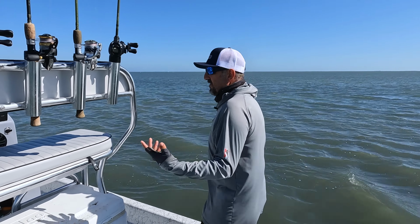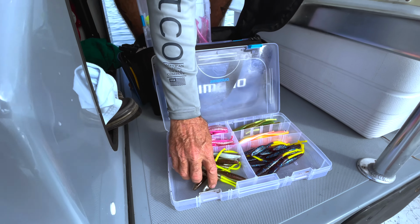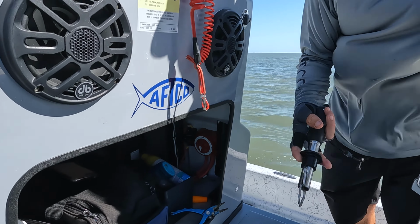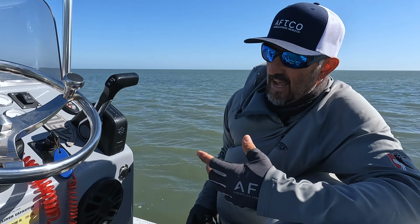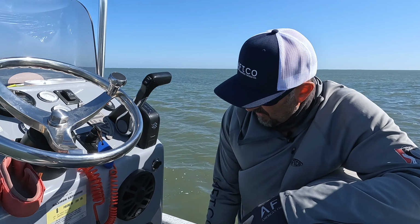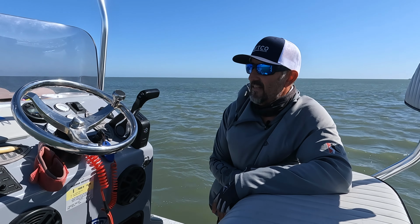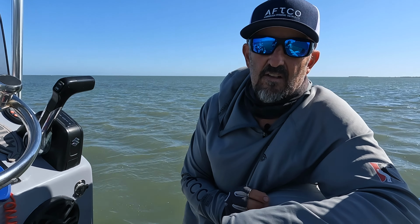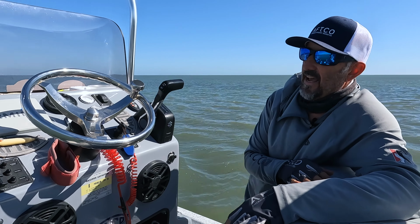Right here at the console, as you move forward, under the console I have my tackle bags, sunscreen, pliers, Boga Grip. So as we're drifting along and the action is taking place, I have everything I need handy right here at my feet that I can grab and take care of business when I need to. As much fun as it is, there's a lot of business that takes place on this boat as well. So this is pretty much the working area where all that happens.